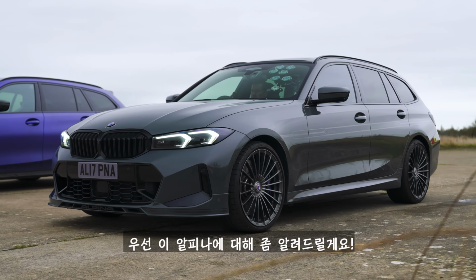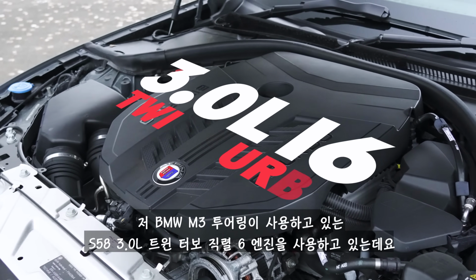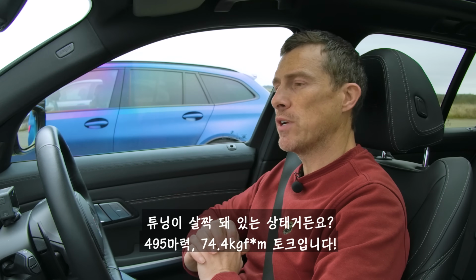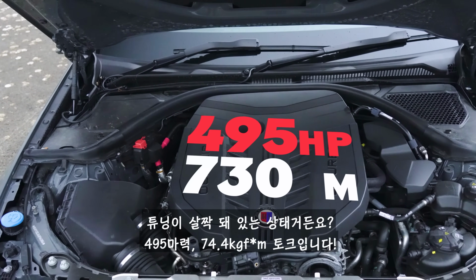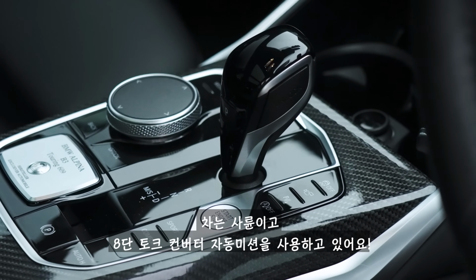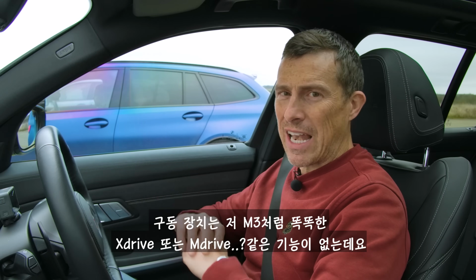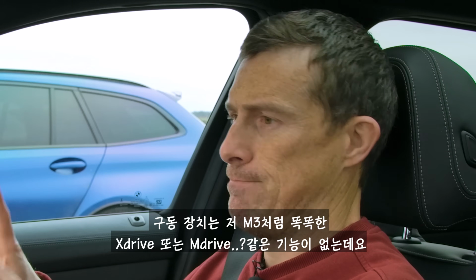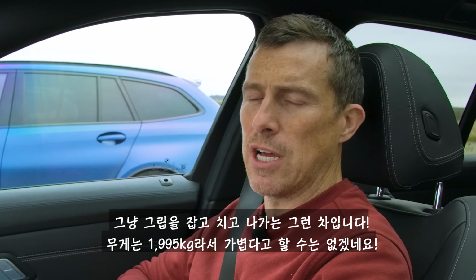Now let me tell you about this Alpina. It uses the S58 3-litre straight-six twin turbo from that BMW M3 Touring. However, it's been tuned slightly differently. It puts out 495 horsepower and 730 newton meters of torque. It drives all four wheels through an 8-speed automatic gearbox with a torque converter. The drive system doesn't do any of the clever rear-wheel drive, X-drive, M-drive stuff that the M car does. It just goes all out for traction and power.